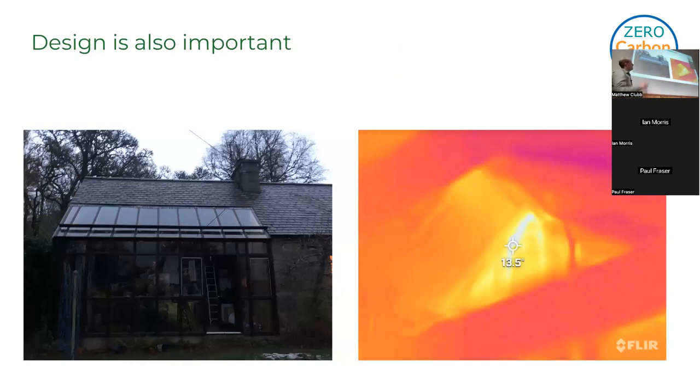And design is really important as well. So this is a client's house out in Monymusk, and this is like a garden room where they grow fruit and veg, and their house is here, and they've got a log burner in the living room here with an exposed brick wall. The concrete's on, you know, visible in the living room.